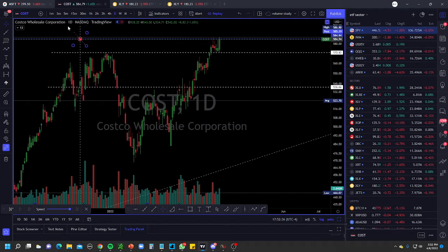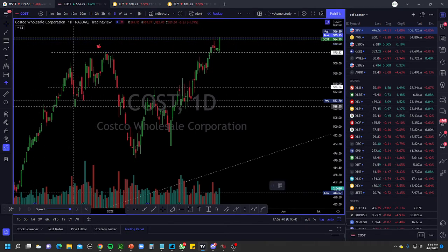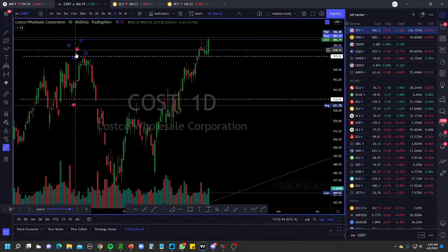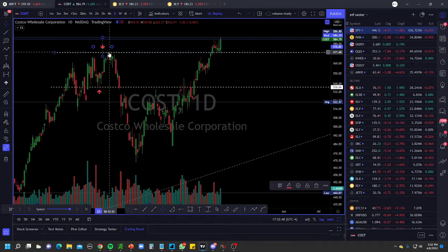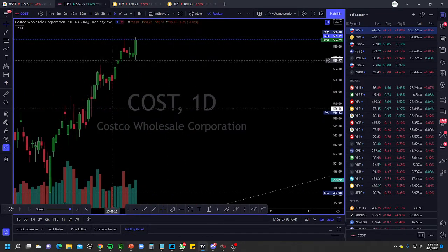Right now we can see on Costco a clear area of resistance, and we can see a clear area of support right about here. And what we're seeing here is previously buyers came in, tried to push price above 571, were unable to do so, and price came down, right? So then the second test came here on this particular day, right about here. So if we look at this test, we have a breakout, right? So you don't trade the breakout, you wait for the retest, okay?